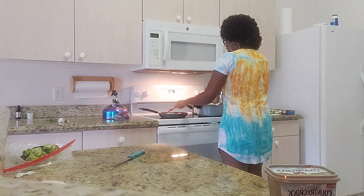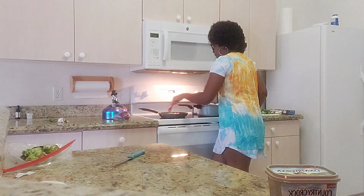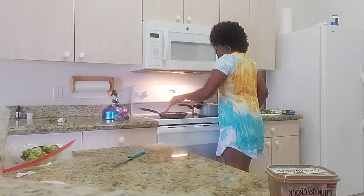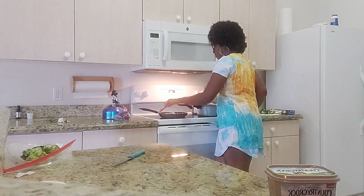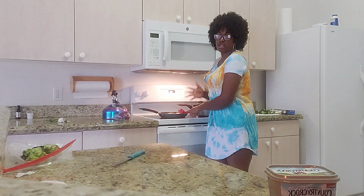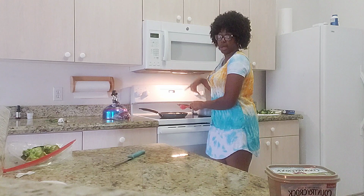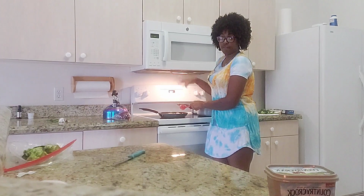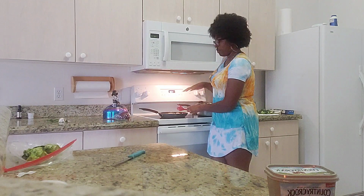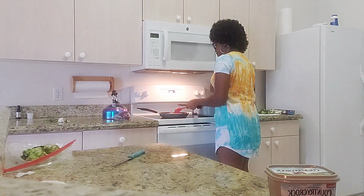So it's okay for your shrimp to not be in the pan yet, but it needs to be in the pan before the butter melts down. I know that for normal time, if you're taking your time, you'll put the garlic and the butter inside the pan first, and then you put the shrimp in. It's gonna be nice. We're gonna make some Alfredo sauce.